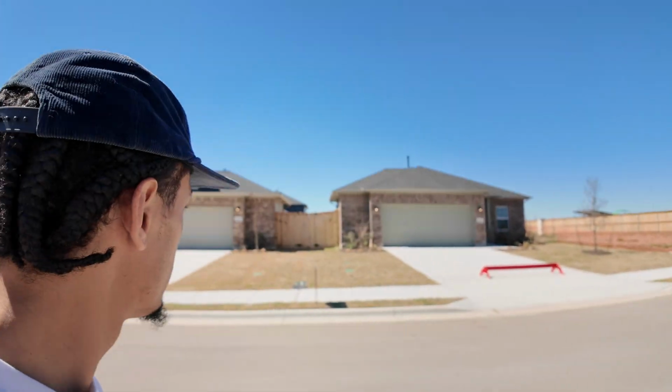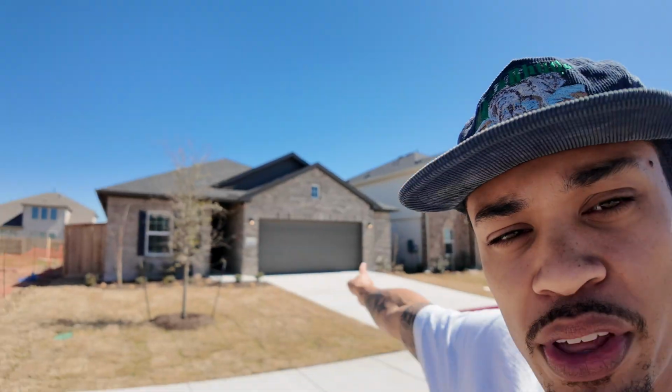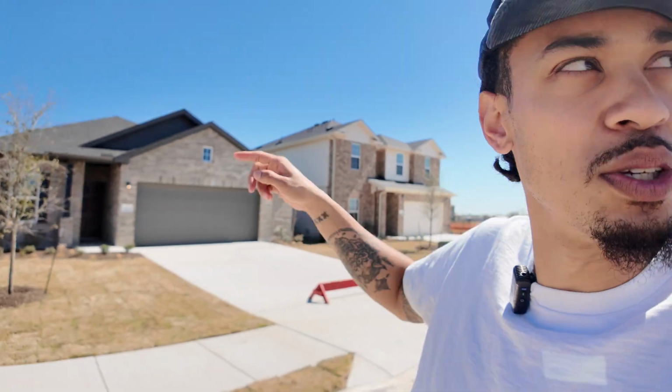And what we're gonna do today is we're gonna take a look at that house right there, this house over there, that two-story house. There's another house that we're looking at over there, and then we're gonna finish it off with the model home down yonder. And we're gonna talk about these prices.